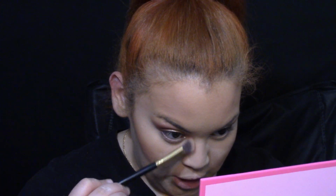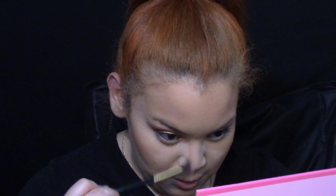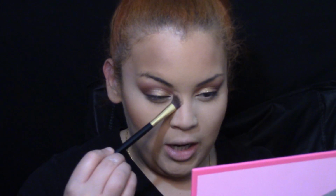Okay, now I'm going back into that angled brush that we used before. I'm taking the same shades and I'm going to contour the nose. The way I like to contour my nose is just by putting my head down and following the shades of my nose. It might come out a little bit harsh at first, but it's fine.